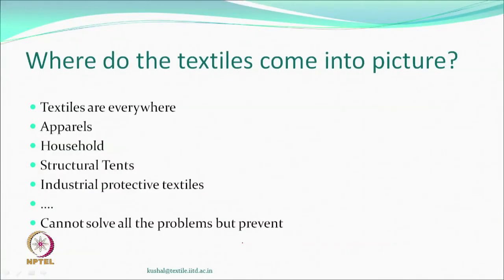So where do the textiles come into this picture? Textiles are everywhere, starting from the apparel that we wear, the household textiles, which may be curtains, carpet, rugs, wall hangings, upholstery. Then the structural tents, these days a lot of temporary structures are created generally for some function, but these structures can actually be quite permanent also. And then protective textiles, where someone is working in an industry where fire hazards are more common. So textiles are everywhere, and what is the problem? The problem is textiles may also burn, you may have seen them.